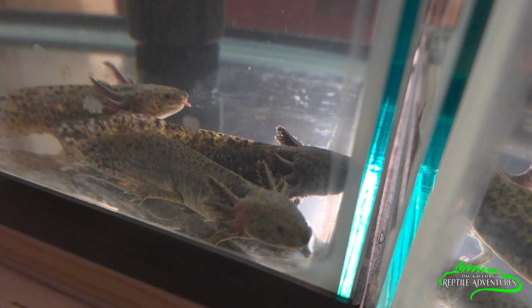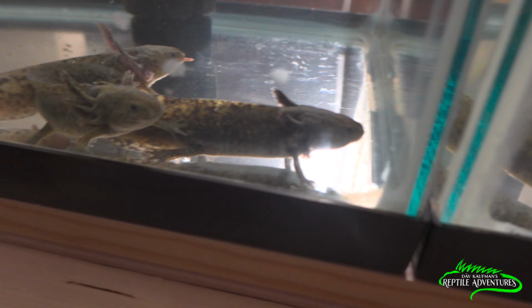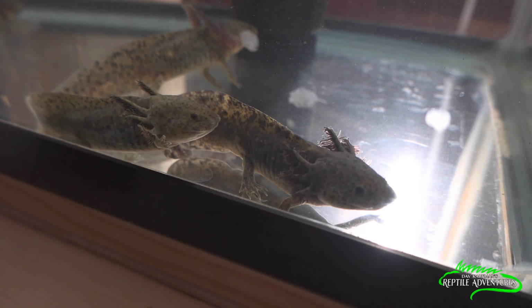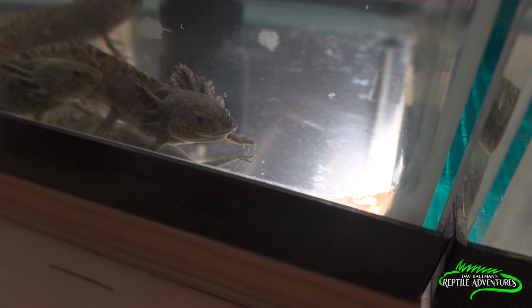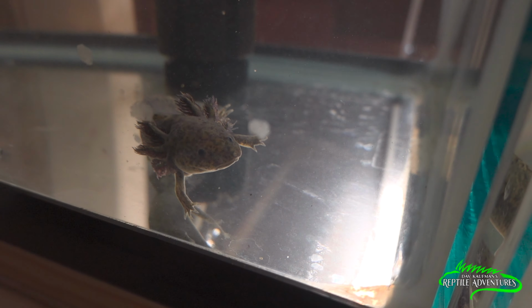All right, so is there a danger of overfeeding your axolotl? Generally, when they're this young, you can, but once they get to be full size, our females know when to stop. They'll take the worm in, and if they decide that they're full, they'll spit it right back out. Oh, well, there you go. So once they get big enough, there's not really a danger of overfeeding them.